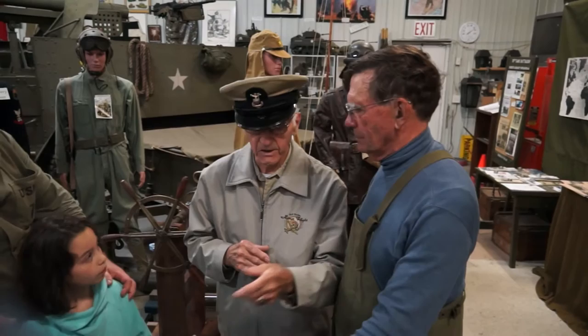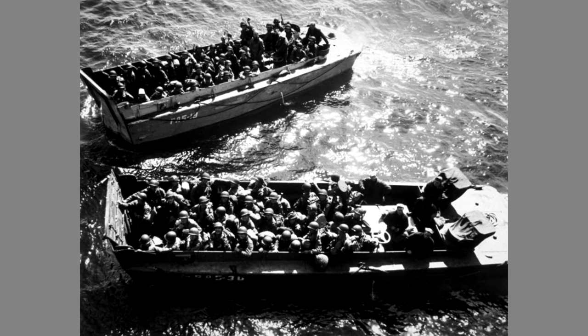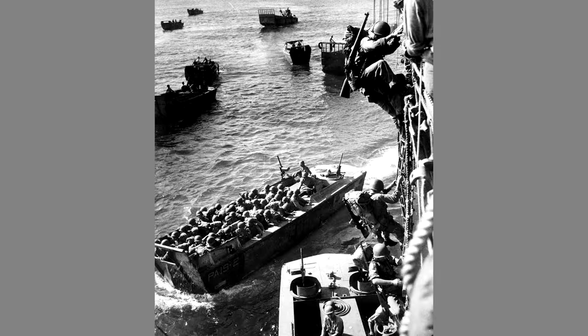That's interesting. But more people were killed in the rehearsal for the landing at Utah Beach than were killed in the actual landing at Utah Beach. The 946 men who lost their lives that day, April 28, 1944.